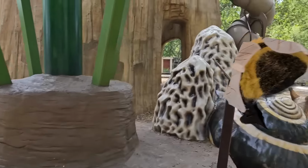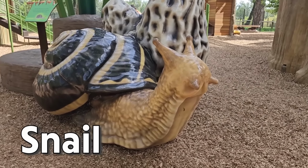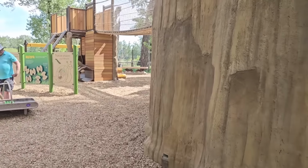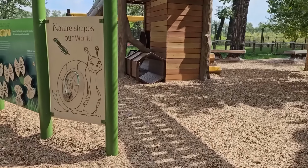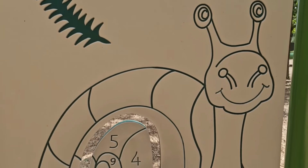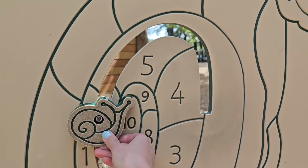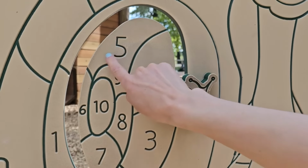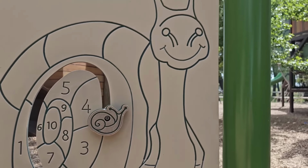Hey, look, a giant snail. A snail's not a bug, and this is a giant one, but they're small. Normally, they're pretty small. What else can we see? Let's go this way. Hey, what's this? Speaking of snails, a snail. And some counting here. Look, we can move the snail around. One. Whoa, going around. Two, three, four, five, six, seven, eight, nine, 10. We counted to 10 on this snail's shell.